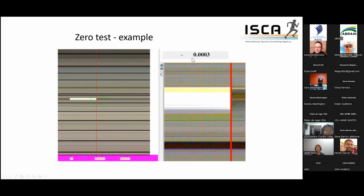So it could be plus 0.0003, or it could be negative 0.0003. Either one is equally valid. They mean slightly different things, but they are both valid. It needs to be less than 1 millisecond from zero.